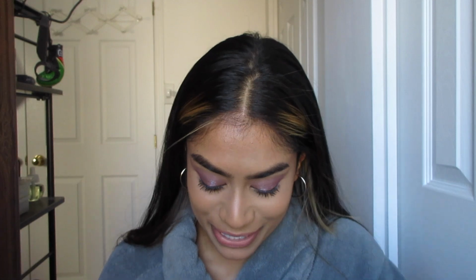Also, another use that I found for this, which I don't know if this is safe to do, so maybe don't take my word for it, but I still want to mention it. If you are like me, for some reason I feel like a lot of brown girls are really prone to ingrown hairs and stuff. Wow, this is a great start to this video. We're getting real personal real fast.